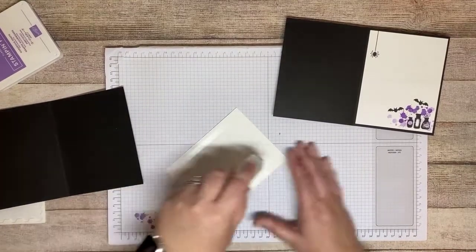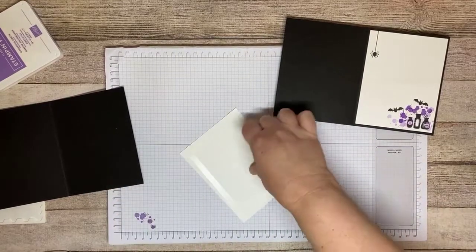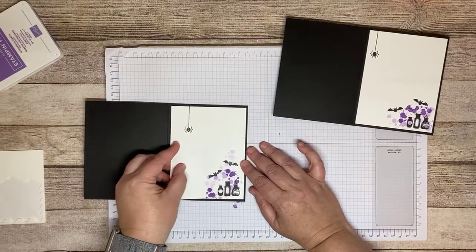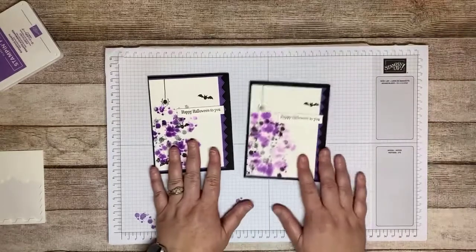Adhere our Stampin' seal. And then we're gonna stick this on the inside like that. I got a little bit of adhesive there. And then there is card number 2.